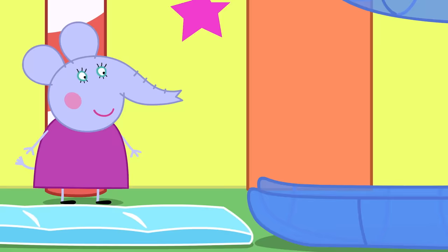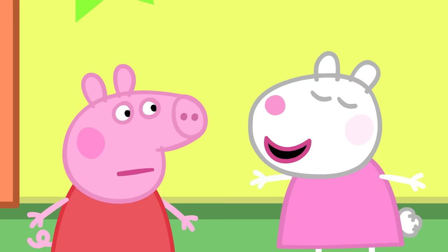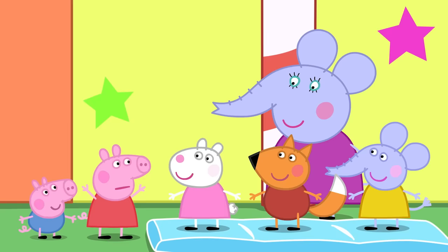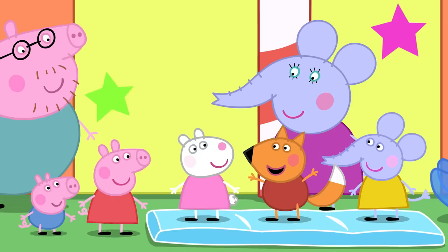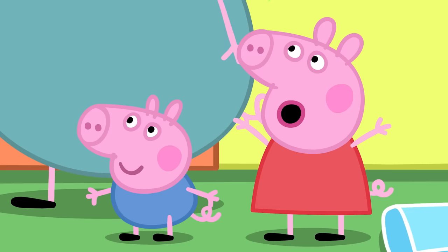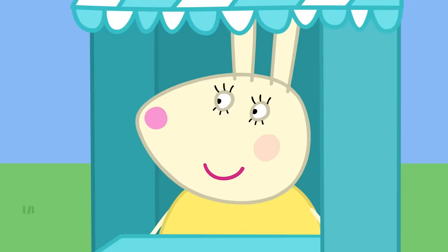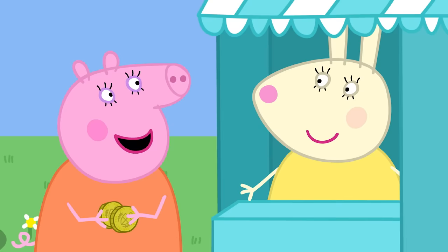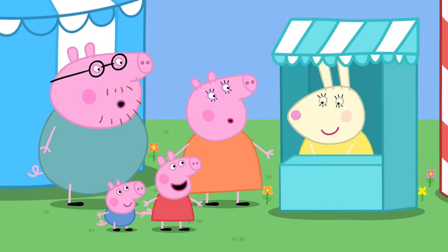Today, Peppa and George are at a fun fair. Hi, Peppa. Have you been in the fun house yet? What's a fun house? It's a special fun fair house that has lots of silly rooms and funny hallways. Can me and George go into the fun house, please? Please? Hello, Miss Rabbit. Two for the fun house. To enter the fun house, Mummy Pig must buy tokens from Miss Rabbit. But the tokens cost more coins than Mummy Pig thought. Oh. Thank you, Mummy Pig. Right this way. Yay!